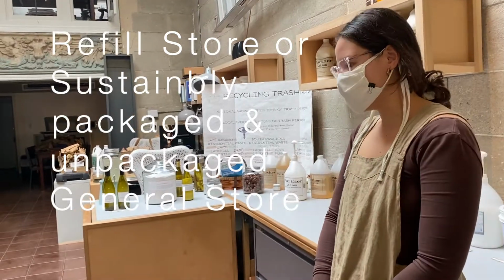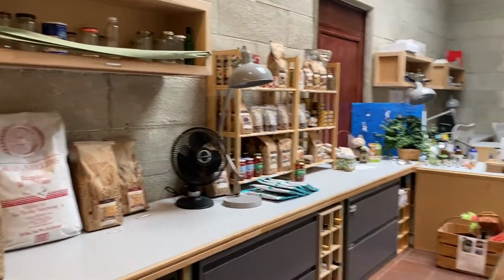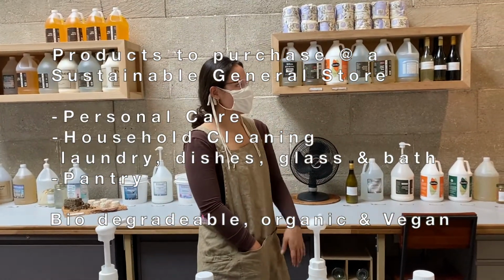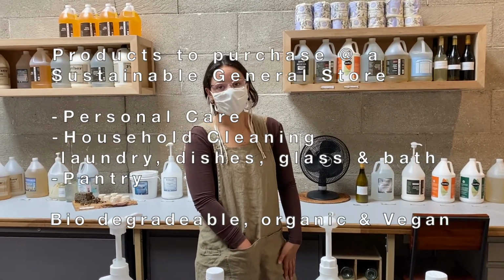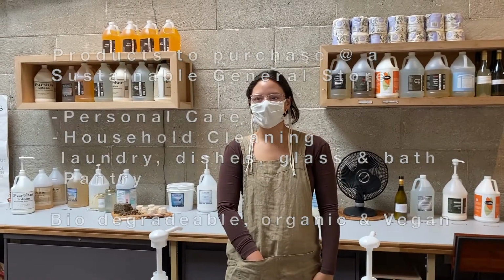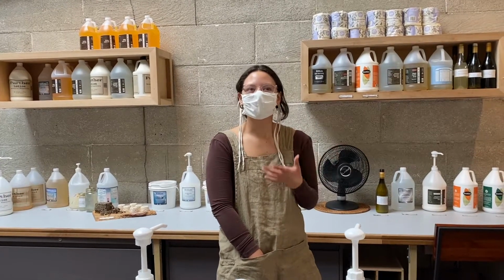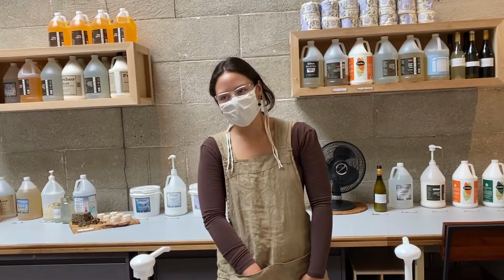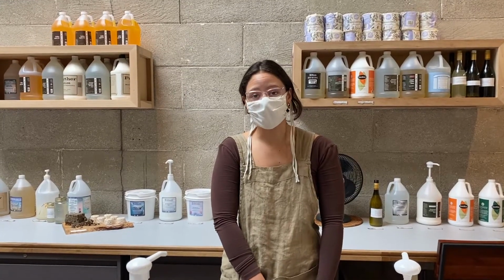Got it. So what we sell are different bath, body, and cleaning products. So lotions, body washes, shampoos, conditioners, but also cleaners, so dish soap, laundry detergent, floor cleaner, glass cleaner, vinegars, even a couple of pantry products that are not wrapped in plastic. We focus on basically lowering the consumption of single-use plastics in our lives, as well as offering more biodegradable, organic, vegan products for your household.